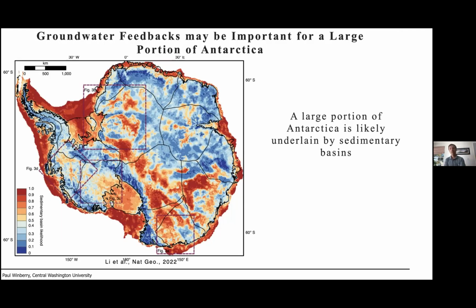But what Lee et al. did in this Nature Geoscience paper from a few months ago was say, all right, we don't have perfect geophysics everywhere. Let's take what we have and throw it at some machine learning and see if we can come up with a probability of where we think these deep sedimentary marine basins may be. Basically everywhere it's red, they say there's a high probability of these sedimentary basins and the potential for these groundwater ice sheet feedbacks.